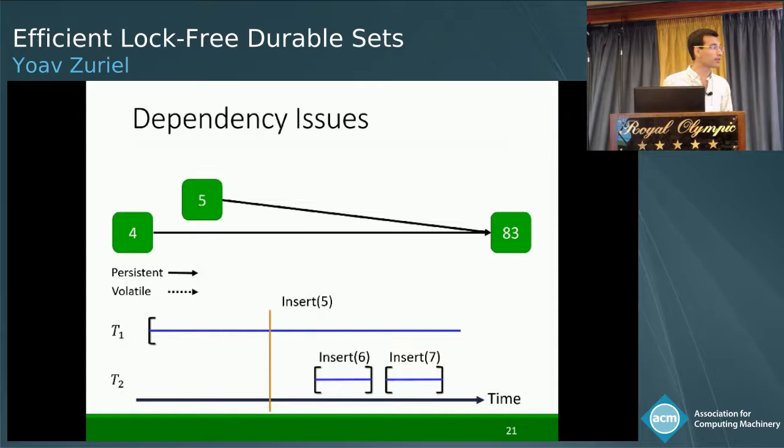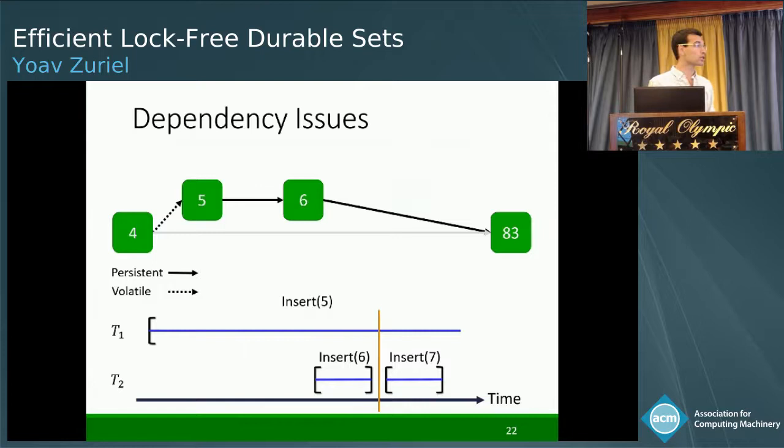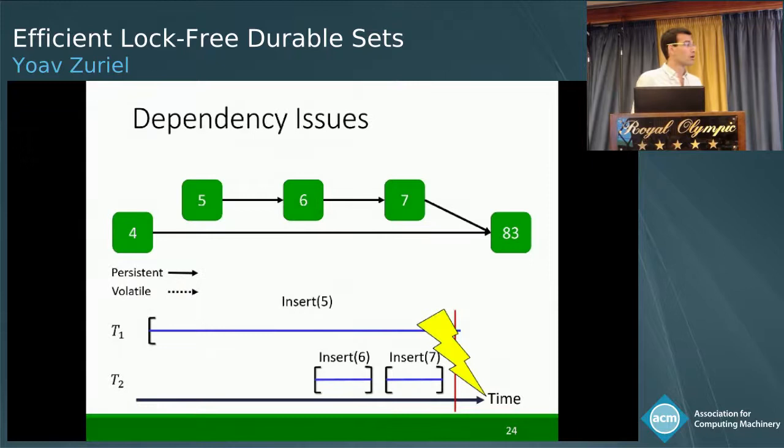And we change 4 to point to 5. Note that the pointer between 4 and 5 is grayed out because it is not yet updated in the main memory. So in the cache, we have the pointer between 4 and 5, but in the main memory, we have the pointer between 4 and 83. So now the insertion of 6 begins and ends, and so does the insertion of 7. And then we have a crash. So after the crash, we have the link between 4 and 83 undoing the insertion of 5, 6, and 7.